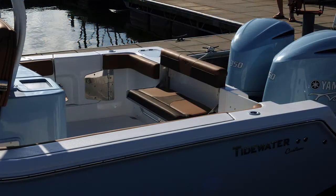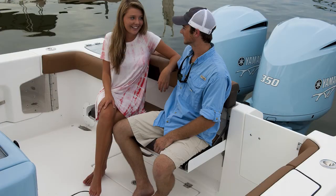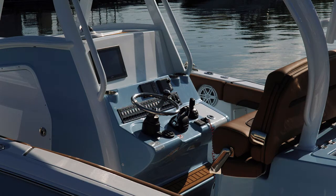The 320cc Adventure from Tidewater Boats provides plenty of rear seating room for anglers, family, and friends to enjoy a day on the water. At the helm, plenty of room for the captain, plus easy and comfortable access to all controls.